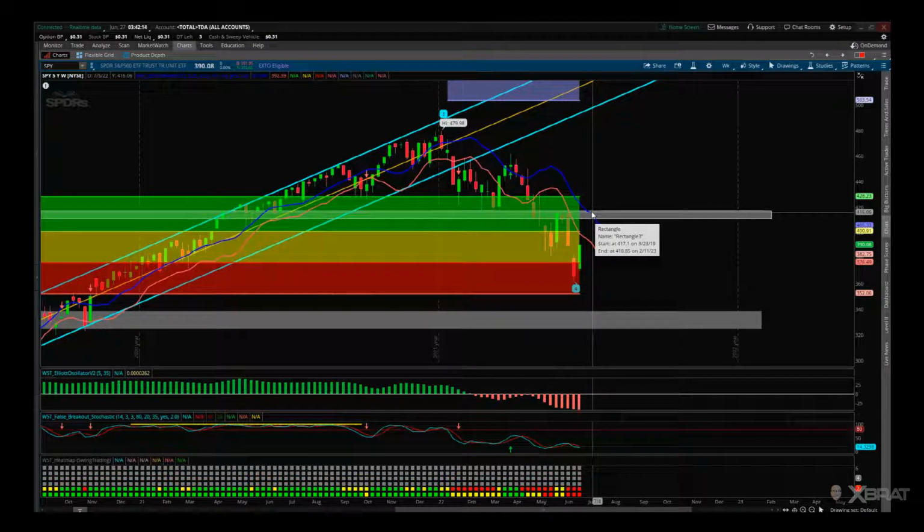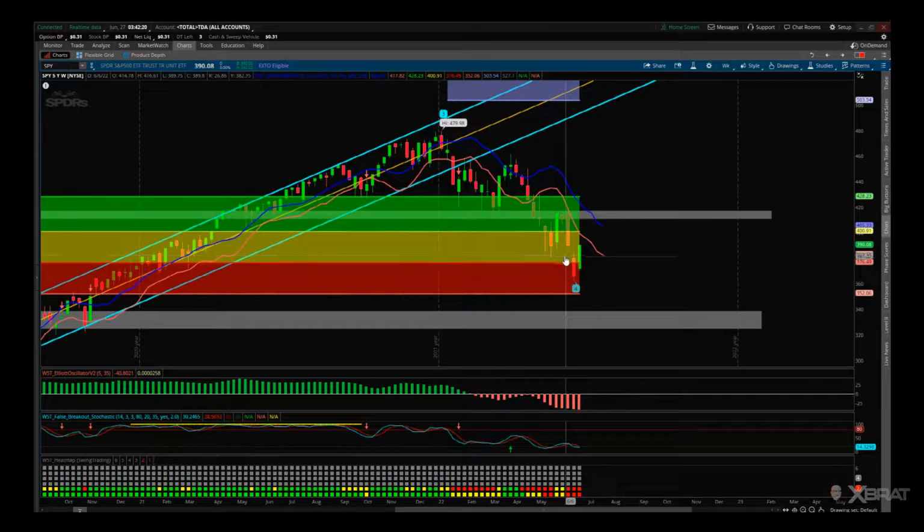So don't get hung up on what's happening on the daily. It's just a complex correction. On the weekly, we've got an ABC correction on the wave 4. That's pretty good. It's not too complex. I'm reasonably happy with that.